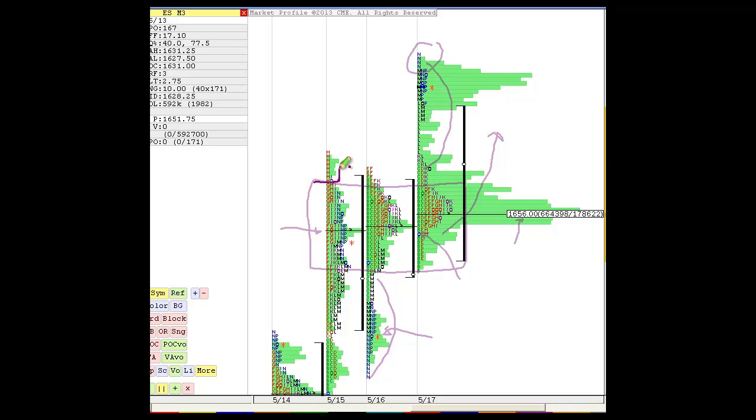We did have some excess on the profile here on Wednesday, which since has been negated. We had a poor high here on Thursday, which needed to be repaired. It definitely got repaired, so that's been taken out. And here you definitely have some skinniness on the profile.